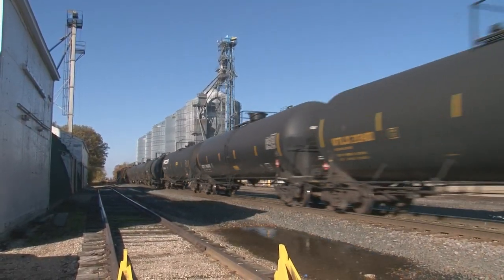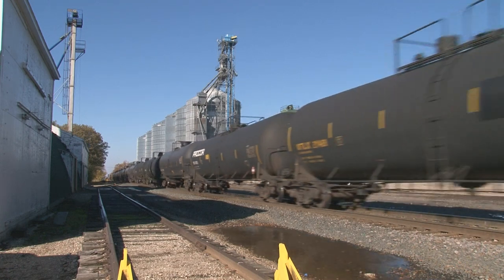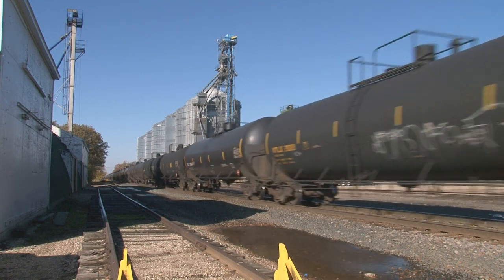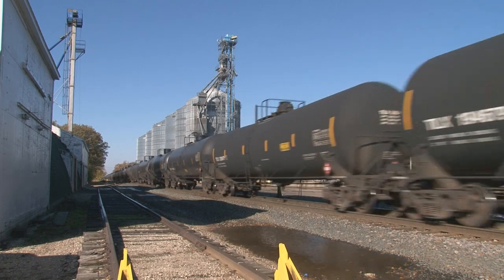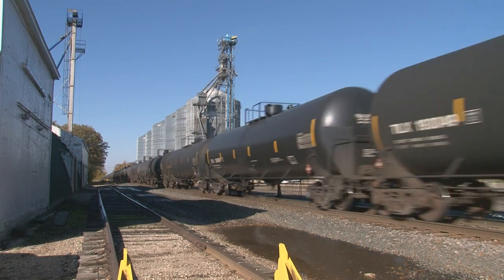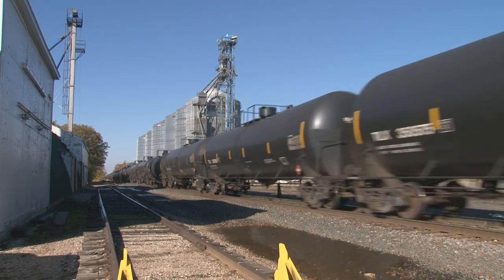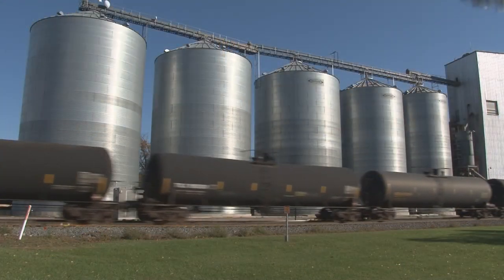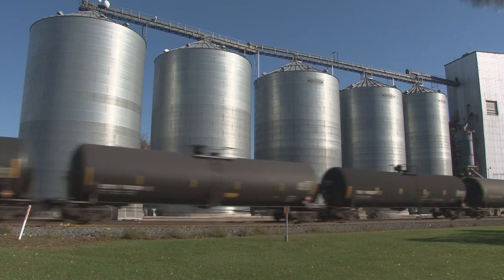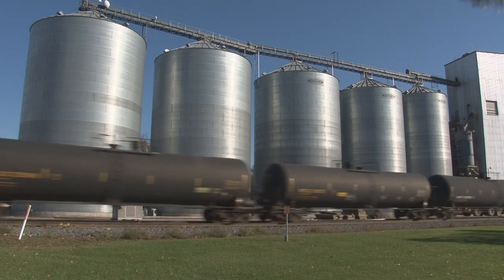Both locos in charge of this westbound train of crude oil empties are AC44CWs. The blue leader is CEFX lease loco number 1059, in harness with CP number 9534. This train had only 98 tanks behind the buffer vehicle.